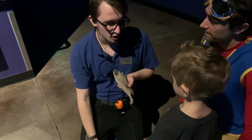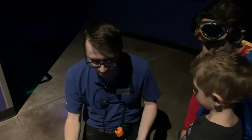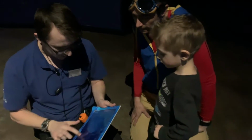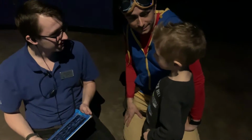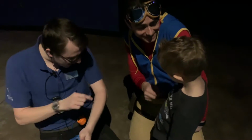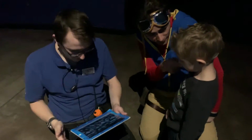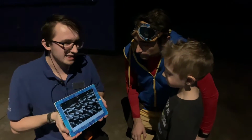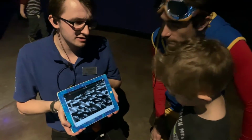Now, this is called dermal denticles, kind of a long word, but it actually translates to teeth skin. Teeth skin? So, do you have teeth all over your skin? No, you don't. You got little hairs. You've got teeth in your mouth, though, and I do too. But their skin looks like this, different from ours.